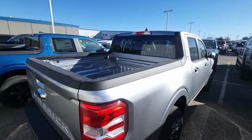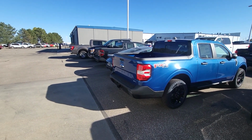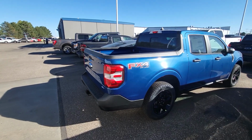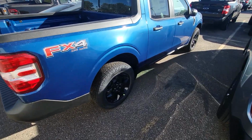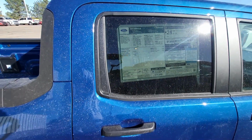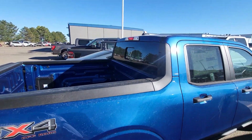There you go. And let's see here. We got an Atlas Blue. It's another EcoBoost XLT. So we must have got a truckload in last night, because we only had 2 EcoBoost and this is a third one. So there you go. I do like the wheels that you get for the FX4 off-road package as well. This is non-Copilot 360. It does have a manual sliding rear window. This is K044 and FX4 package, off-road package, and manual sliding rear window.